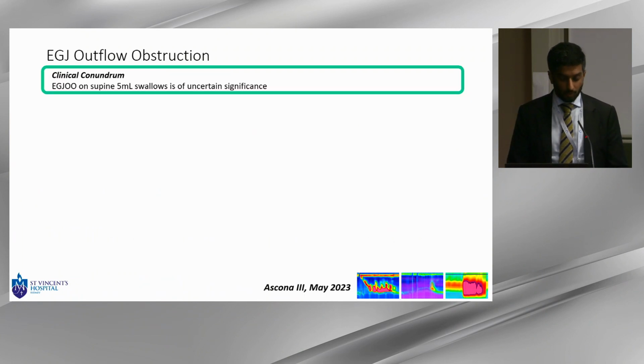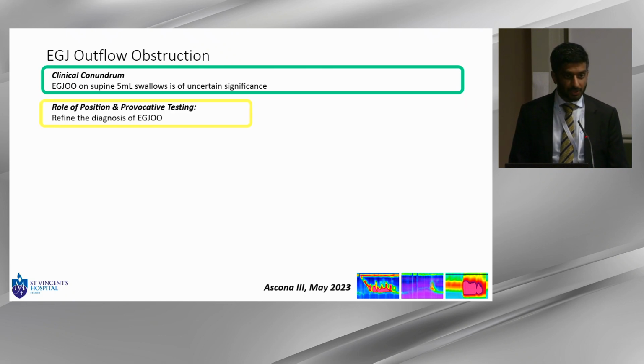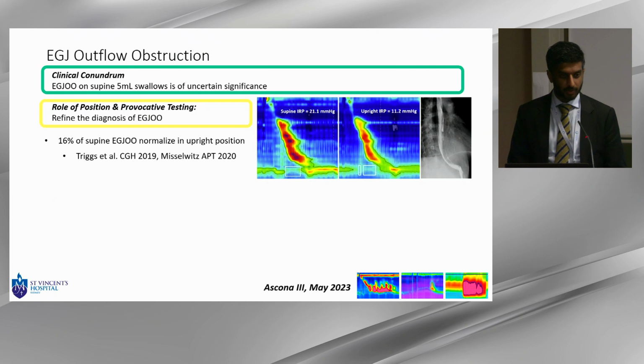Now, I've also already heard a lot about how supine 5 ml swallows are not very good at diagnosing EGJ outflow obstruction. We don't know the significance of the diagnosis when we do it this way. And I think both positioning and provocative testing can really help us here.